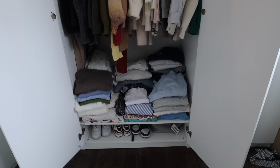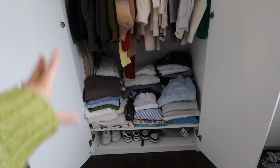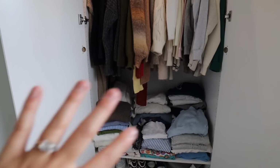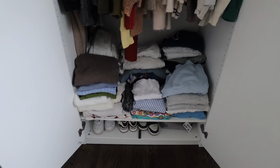Obviously, this bottom portion is not a permanent solution. It's going to get messy. That's just inevitable with the way things are stacked, but I'm still patiently waiting for the drawers, and once I actually have proper storage in here, it's going to be so much better. But I definitely did declutter a lot.